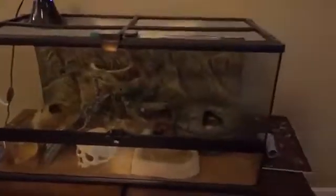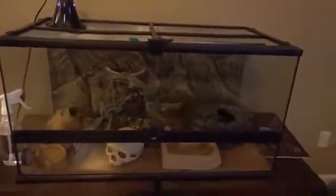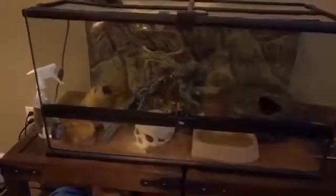So this is Ben's terrarium. You can keep ball pythons in tubs or in rack systems, but I personally prefer to keep them in a tank like this because I feel like it's more natural. Ball pythons are very easy to care for, but I have nothing against people who keep theirs in tubs. So long as they're kept in a healthy environment, that is totally fine. But anyway, this is Ben's terrarium.